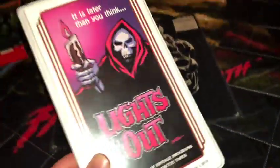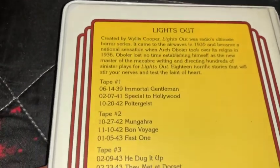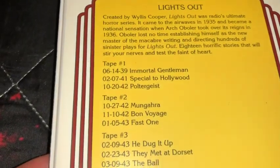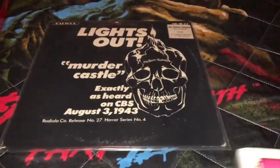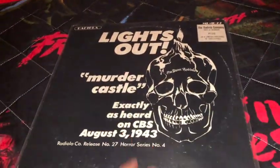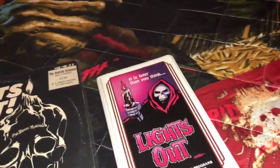And I just wanted to show you that I do have the AM cassette series for the Lights Out program. And I have shows from 1939 to 1943. And I just wanted to pick up this record as a collectible piece because this is a good show.